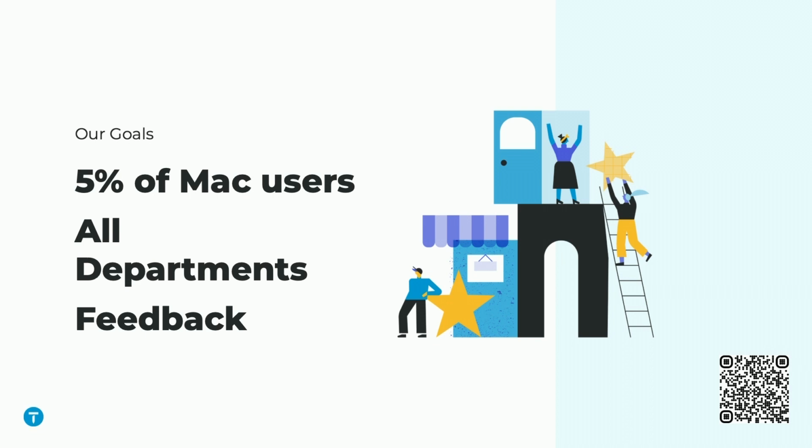Yeah, and when we say all departments, we really mean all departments using Macs, because as you probably saw in our other presentation, if you went there, we also have Windows users, not a lot, but we do have some, and we have quite a few Chrome OS users also. So we're not really beta testing with them at all right now. We are really only targeting this to Macs.